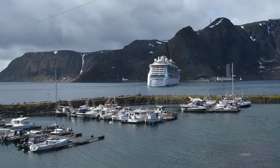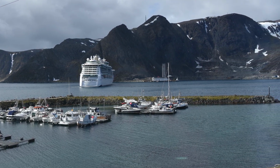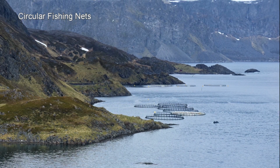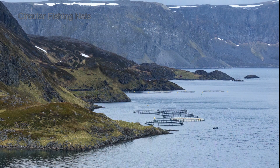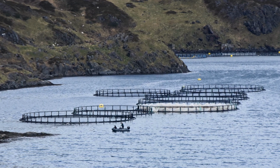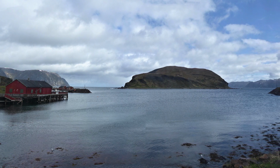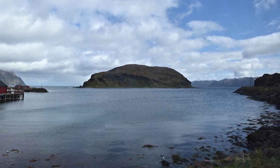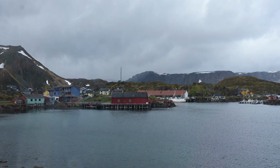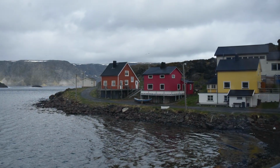The following pictures were captured from the vantage point of the tour bus window. These big circular fishing nets are used for salmon breeding. The island features a bleak, barren, tundra-covered landscape devoid of any trees except for a small few pockets of mountain birch, with steep cliffs along the coast and dramatic mountainscapes in the interior.